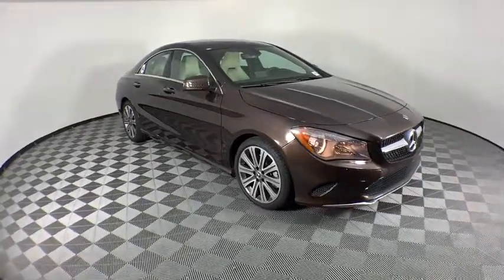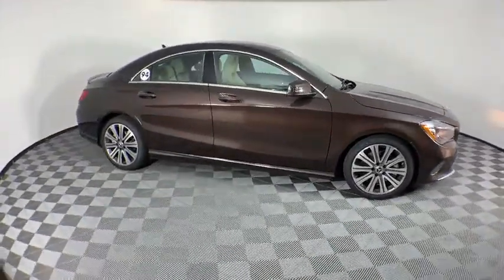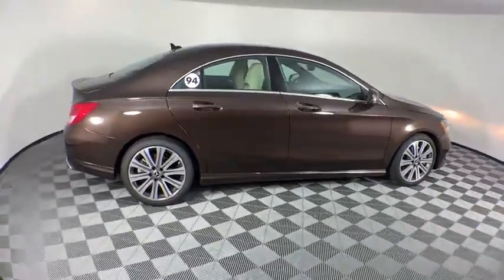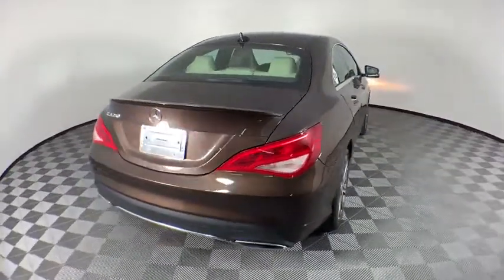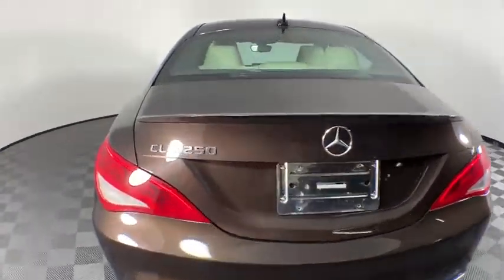Make a great choice today with the 2018 Mercedes CLA. The CLA comes with impressive handling, elegance, and luxury interiors. It has amazing sleek lines, which also reduce the coefficient of drag to a minimum, making it very aerodynamic. This vehicle has less than 7,000 miles.